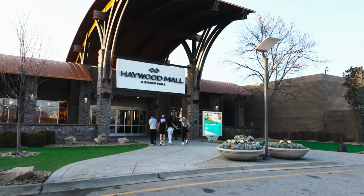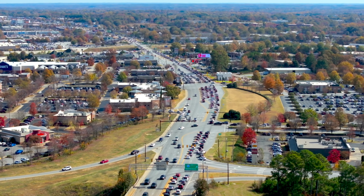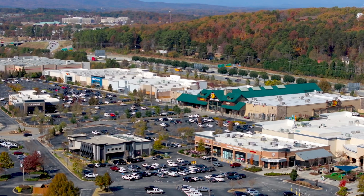So if you live in this area, you're going to have quick access to everything, including amenities like the Haywood Mall, Pelham Road, Lawrence Road, and of course, Woodruff Road. Pelham Road and Lawrence Road are going to be your main shopping hubs. And of course, Woodruff Road is going to be where all of your big box stores are.